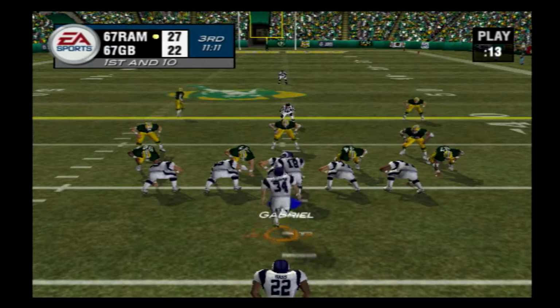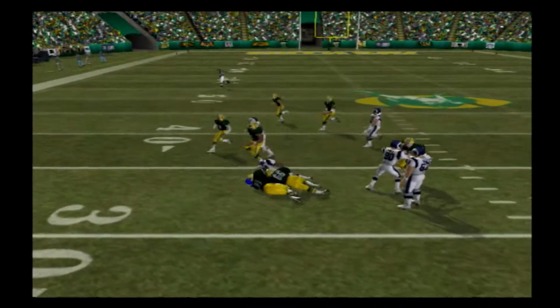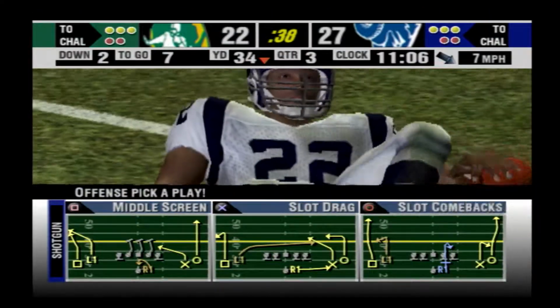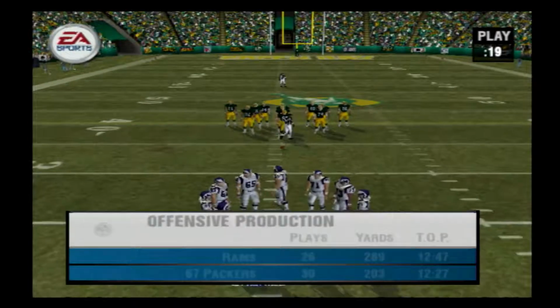D up. Set. Man in motion. Hand off to the tailback. Just about a 3-yard gain there. Keep the defense guessing. Don't forget to use misdirection of play action to keep them off balance on passing downs.